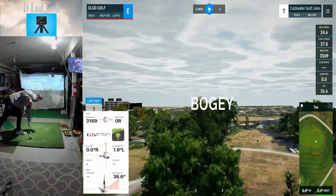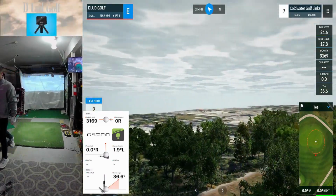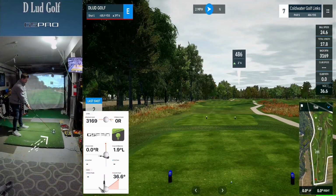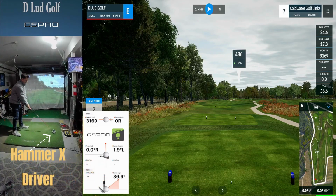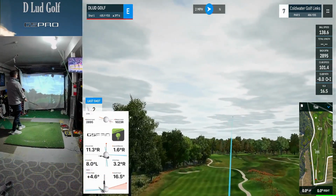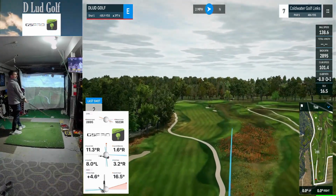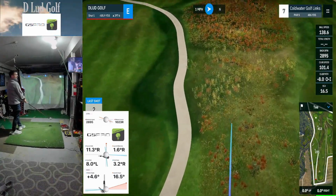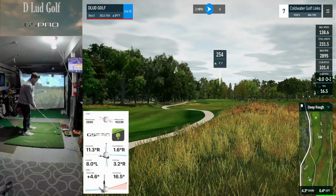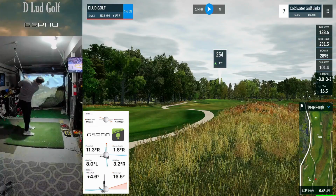Disappointing bogey there on 6, but we're working out to get some more tiles over in the right, and then I have seen that there's some new stats coming in with that Bluetooth connector. You can actually see like tempo and swing pace, backswing and foreswing, which is kind of cool. So we'll get into some of that as time goes on.